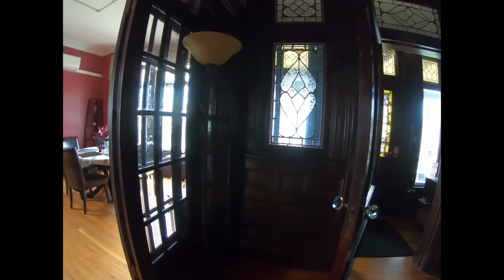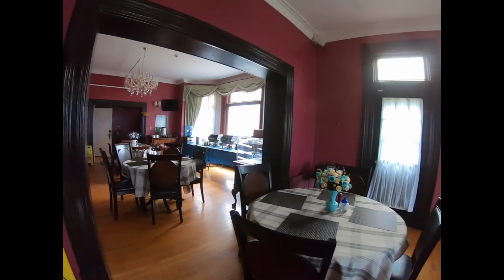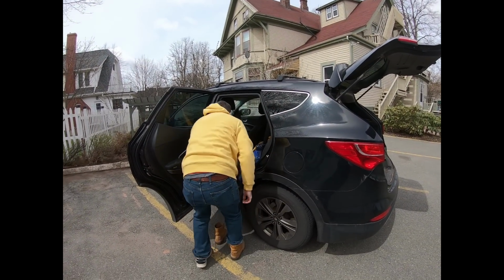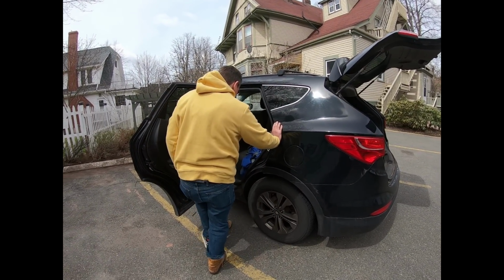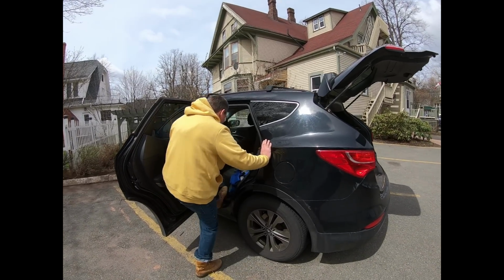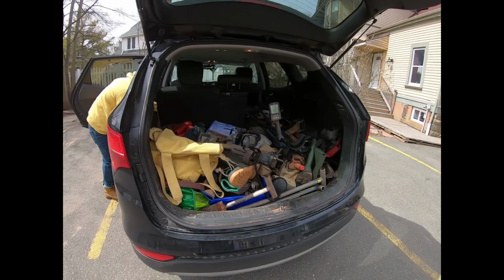Got all the sound effects. Okay, we gotta go to the car. Go in the front door? Back door. So here we are. Kevin is in his natural habitat, in the car that we live out of because, you know, it always looks like this.